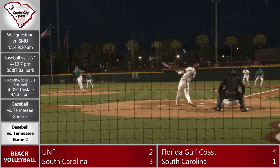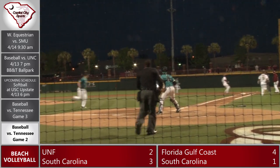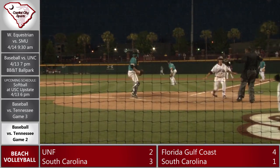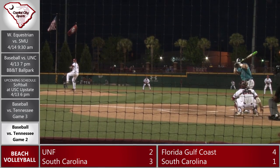Next batter, it is T.J. Hopkins, hits the ball deep to right field. That's going to be enough to score Bride. Hopkins picks up his 11th RBI on the season, and it's a 3-0 lead for the Gamecocks as we head to the top of the fifth now.